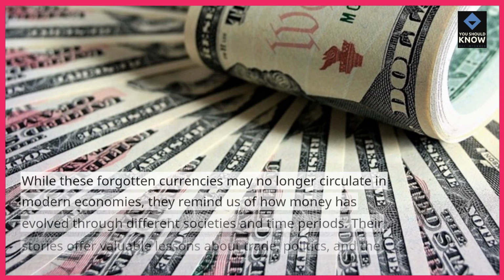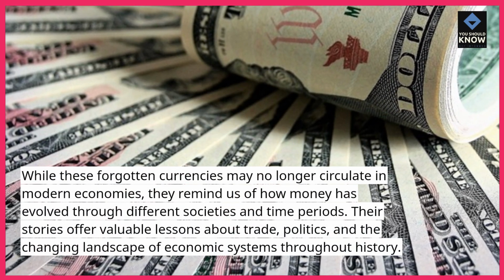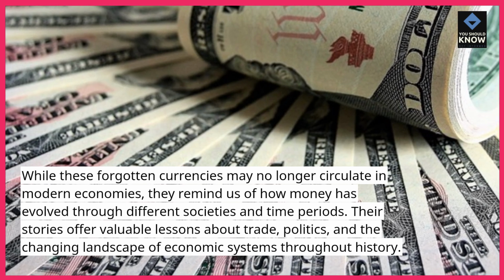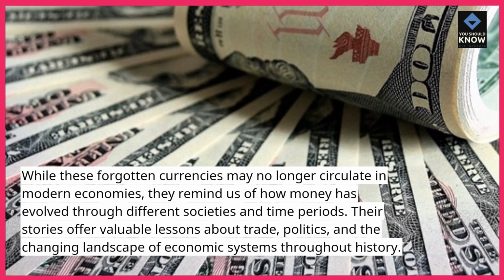While these forgotten currencies may no longer circulate in modern economies, they remind us of how money has evolved through different societies and time periods. Their stories offer valuable lessons about trade, politics, and the changing landscape of economic systems throughout history.